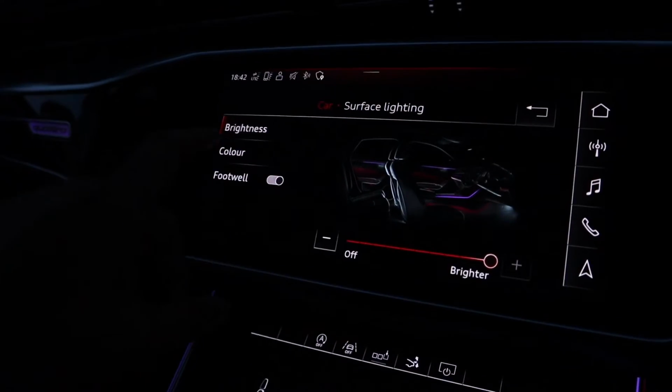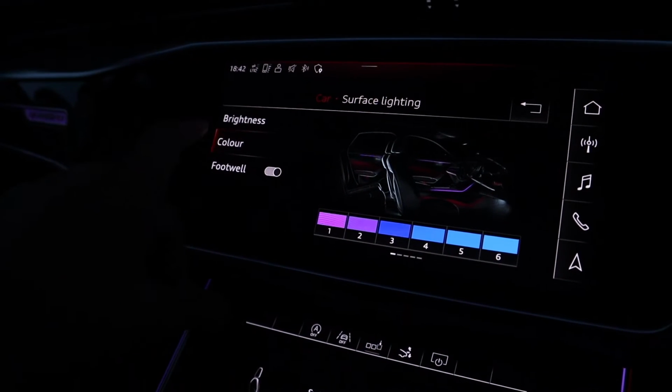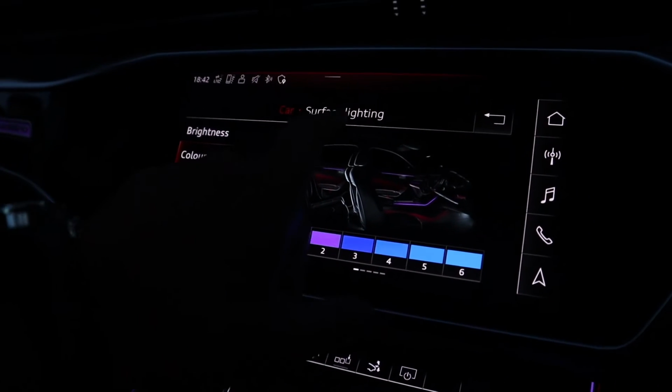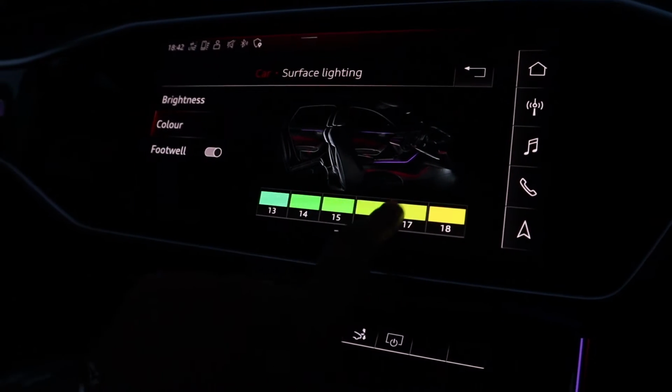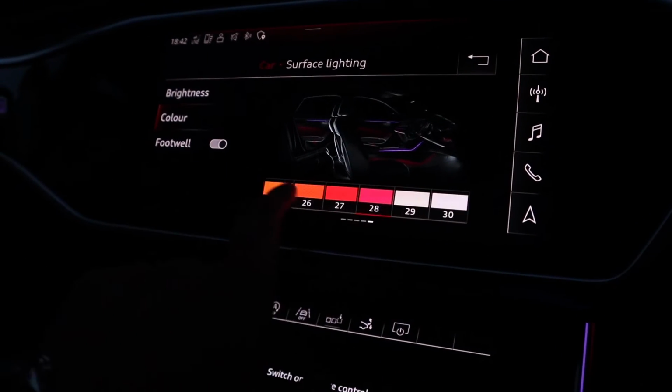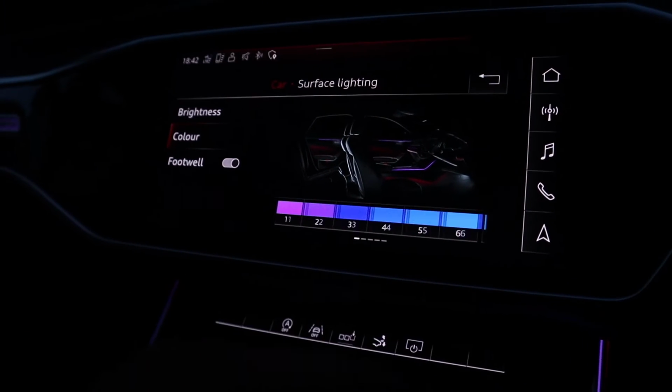So what we're going to do is start playing with these colours. Looking at this first, we're looking at the surface lighting, and you've got various colours here. You've got quite a panel of about 30-odd colours, and the surface lighting is going to be mainly around the door cards, which is going to be about there somewhere.